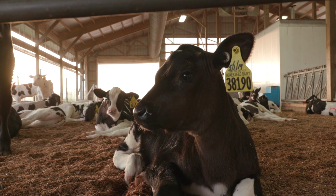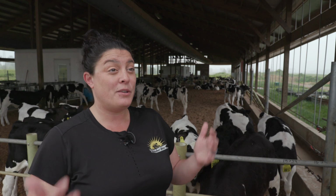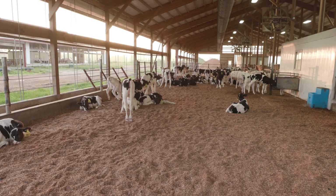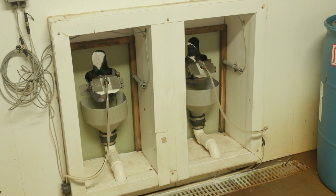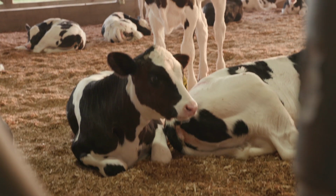So the goal of group housing is to make sure transitions are easier on the calves. I don't want to stress them out, but by living in a community from day one, they transition better. And this environment is so similar to the robots that we have across the street that they're learning early how to make choices, to come into the auto feeder whenever they want, to lay when they want to, play when they want to. And that's so similar to the robots across the street.